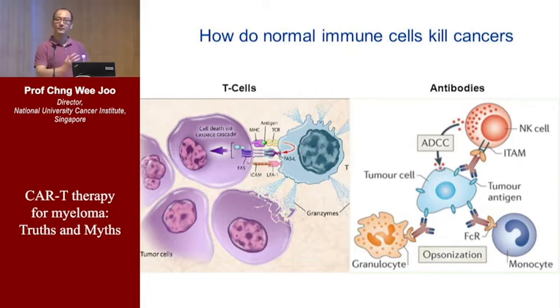So it's a complex system, not so direct. Whereas antibodies are more direct. Once it binds, it brings in other immune cells to actually then eradicate the foreign body. Right? So the body employs different systems of immunity to remove foreign bodies. It's very effective. That's why we can live in such a dirty environment.